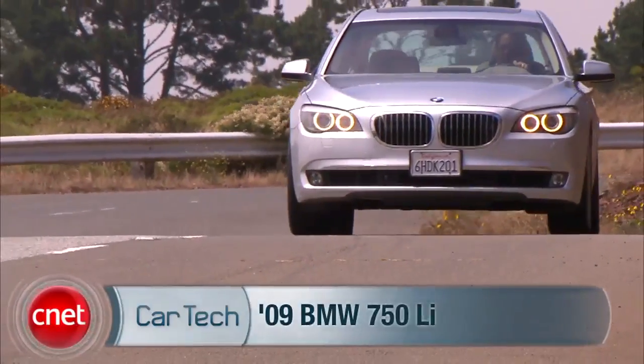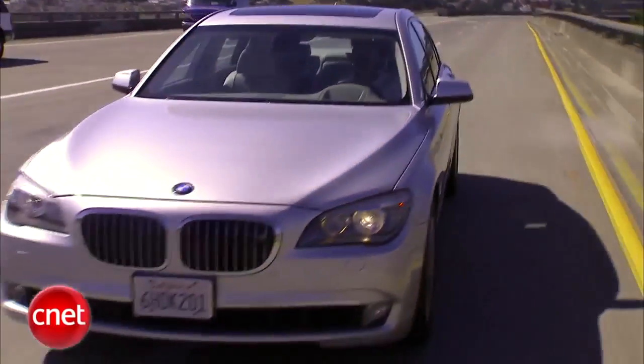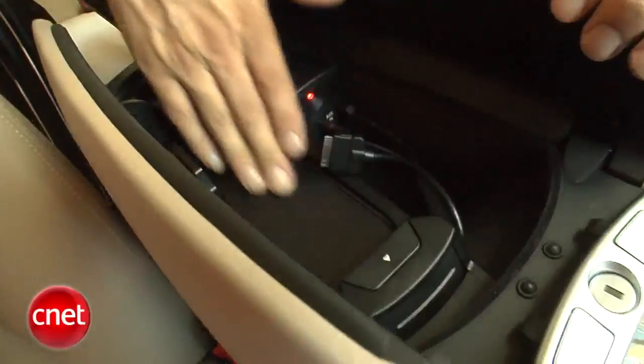BMW has reworked their big flagship, the 750. Let's take a run in the long wheelbase version and let the tech just wash over us.